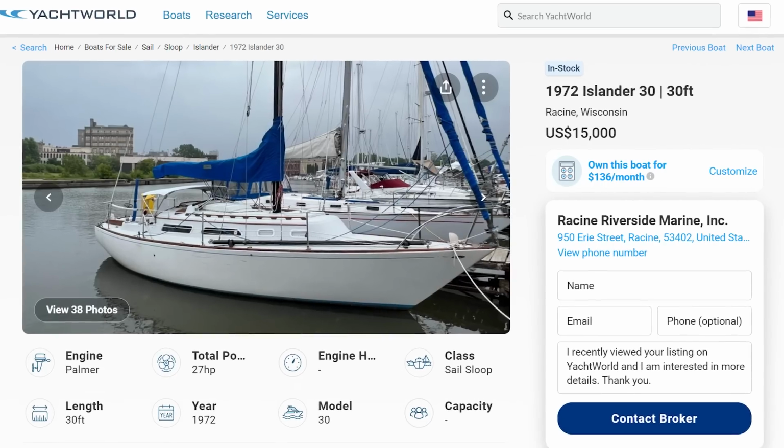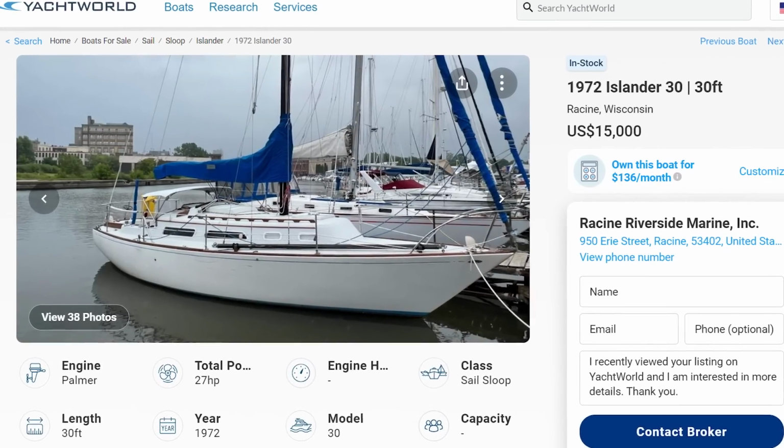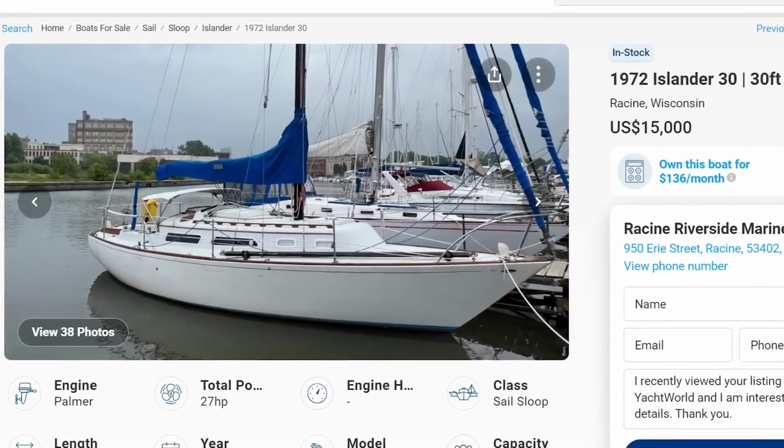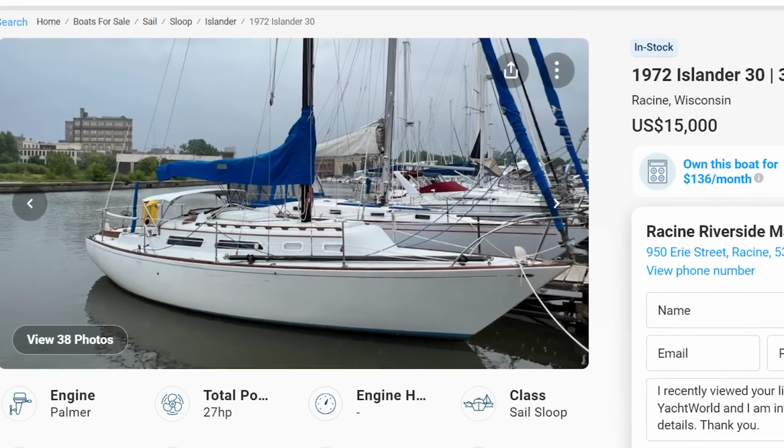The smallest thing I'd live on is about 30 feet. You can go smaller if you're so inclined, but this video is aimed at general tiny house enthusiasts like me, so 30 feet it is. Big enough to live on, small enough to be super cheap. And the super cheapest option of them all is probably the Islander 30. You can find these everywhere, and well, this person wants 15 grand, you can easily find these for 10, maybe even less. And don't be scared away. This is our cheapest boat.